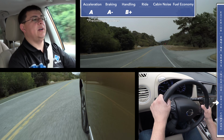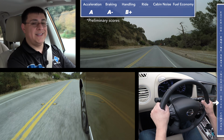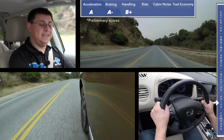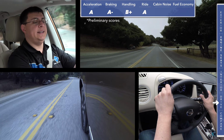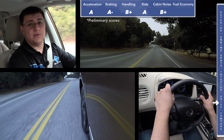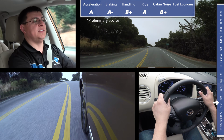The lighter curb weight also helps handling, even though the Pathfinder has one of the softer suspensions in this category. We definitely have a great deal of tip and dive, a great deal of body roll in the Pathfinder, but it actually holds the road better than you might think. It is a little difficult to comment on cabin noise, but we scored 72 decibels in this cabin, which means this is fairly average for the three-row crossover segment.